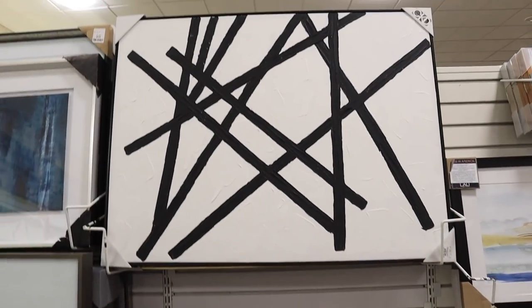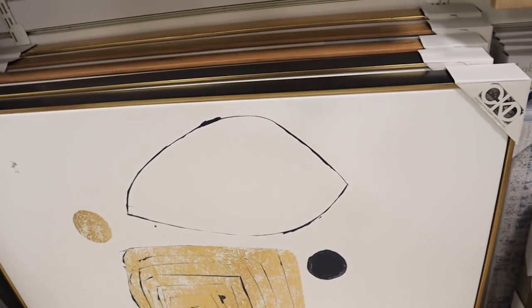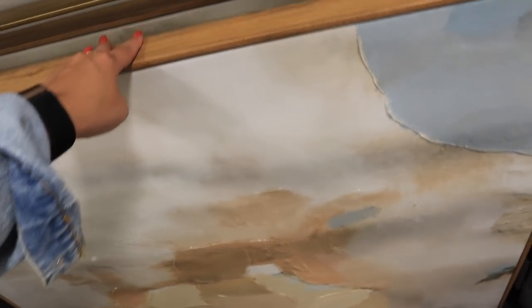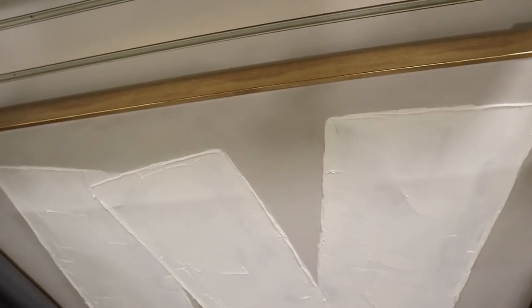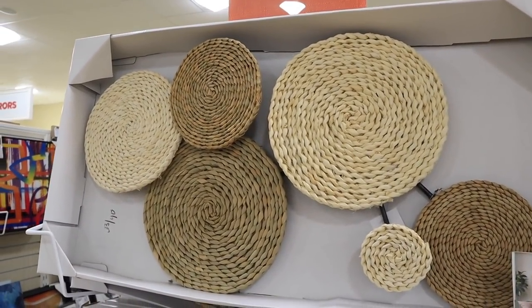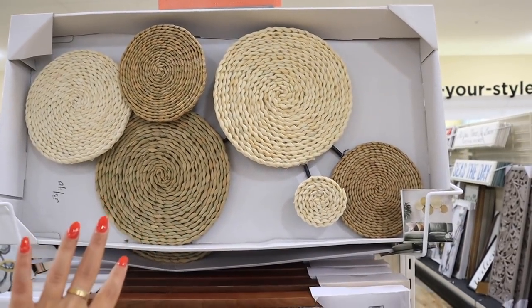Wanted to pop over into the art section. I'm glad I did. I really like these. I love the shape of it and the texture. It is $60. They just have a bunch of little abstract prints, a bunch of different ones. This one's definitely my favorite. Love these wall arts. I love this one. It's like a basket wall made for you, which is really, really neat.